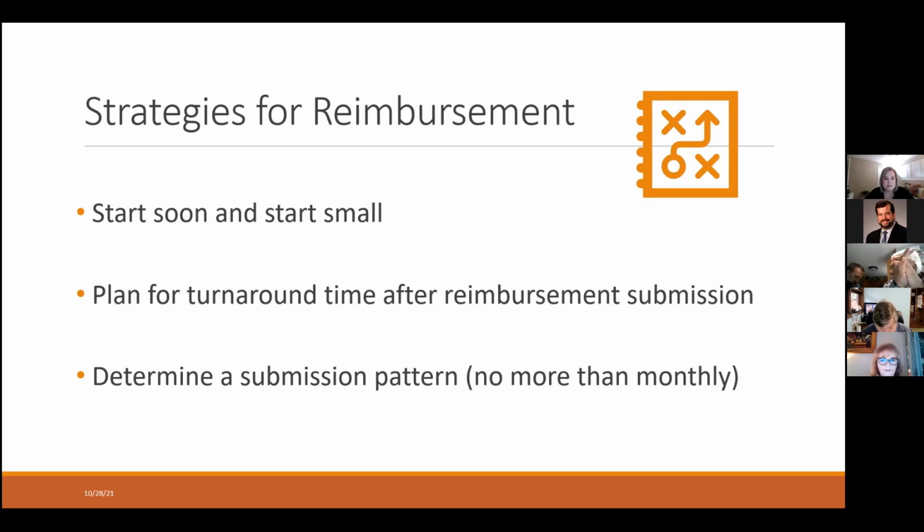And it also gives you a sense of the turnaround time for when you can expect to receive that reimbursement, because you definitely want to plan for that. It's not something where you send in the paperwork and the next day you're getting the money back. There has to be time for V to review it and to approve it and for it to go through.